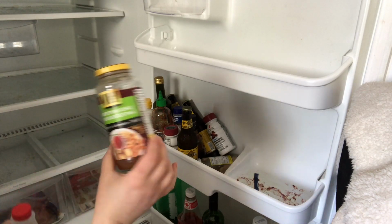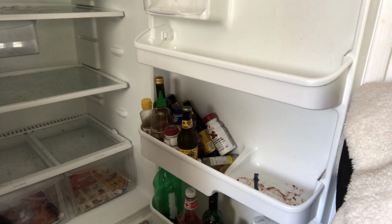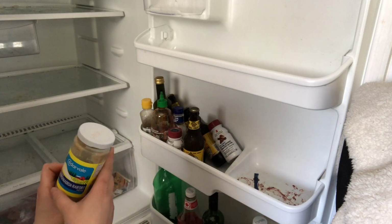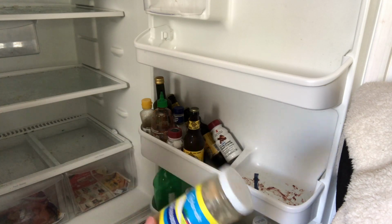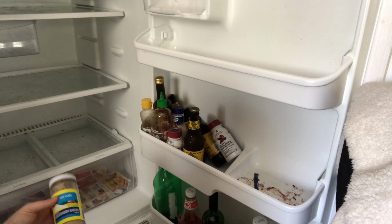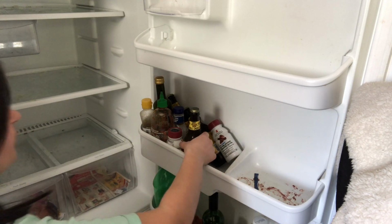I use this in stir fries, or as it says, as a dipping sauce for shrimp and stuff. And the same goes with the plum sauce. I have some horseradish, and I love horseradish. I just buy this cheap at the dollar store. It's like $1.50 maybe. And I use this for shrimp. I use it for beef sandwiches. I use it on a lot of things.